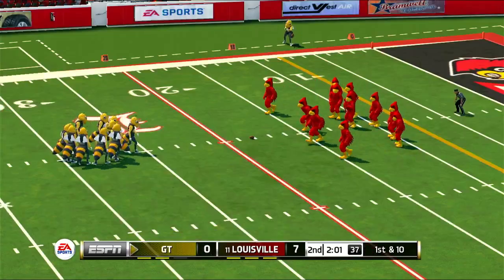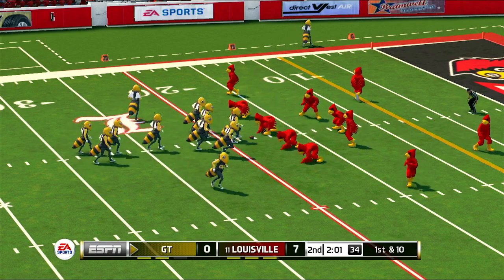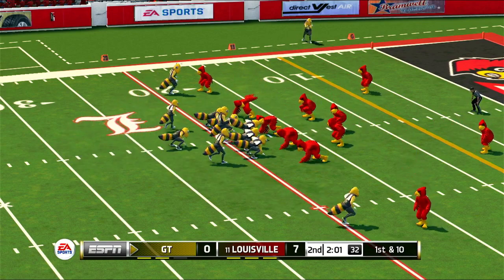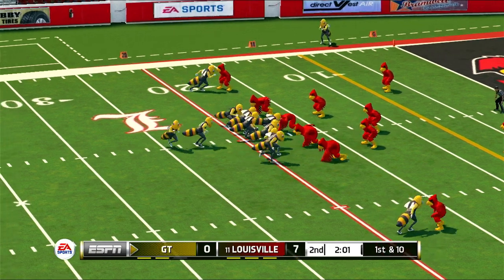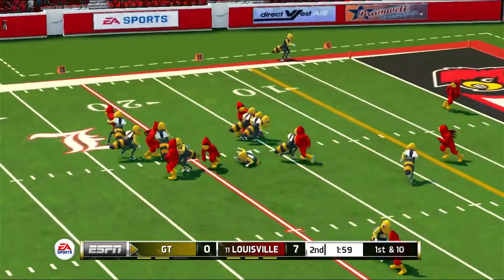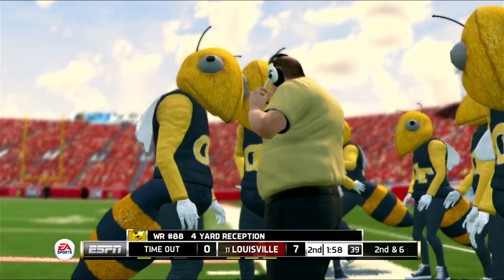Unbelievable. They can't get this offense off the field. Oh, they've been like a machine on this drive. Very methodical and efficient. And once again, they're moving the chains. Complete. Brought down. Nothing doing. Nothing going on that play.